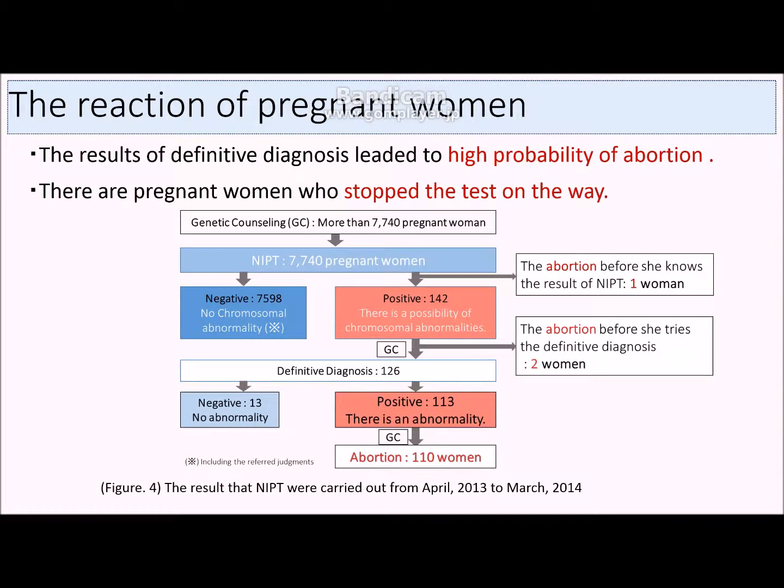Secondly, I'll show the recent report of NIPT as a clinical trial. At first, look at this figure. 7,740 pregnant women tried NIPT in a year from April 2013, and 142 of them received a positive result in NIPT. The number of pregnant women who received a positive result in NIPT and another definitive diagnosis was 113. 97% of them had an abortion.